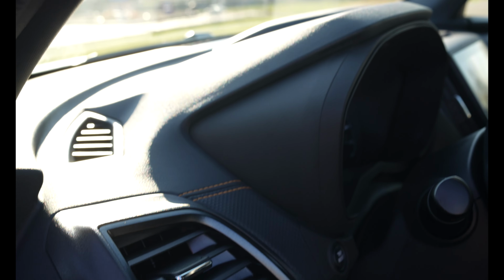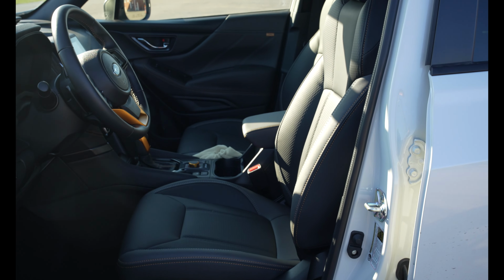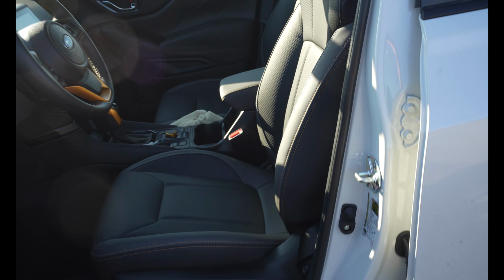So you have it here, sorry for the glare, shooting directly into the sun, but you have some here. It does have a little bit of cheapness, which you probably can't hear because I'm using a mic that's pretty close to me, but the seats are nice. They're similar to the StarTech material that you get in the Onyx edition that I had. Essentially, it's fake leather that's pretty waterproof, pretty resilient.